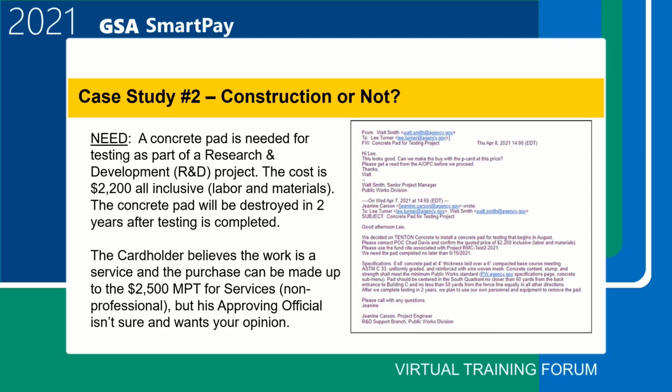So where do we begin? Again, let's take a look at the email that we've been provided so we can understand the work better. The requester indicated that an 8x8 concrete pad should be centered in the south quadrant and provided specifications and distances for the placement. The requester indicated that the pad is for testing and will be removed by government personnel in 2 years once testing is complete.